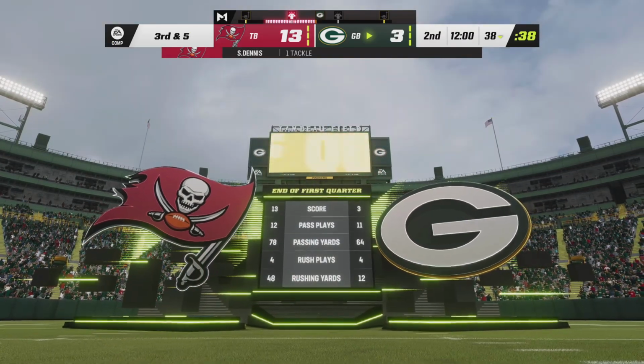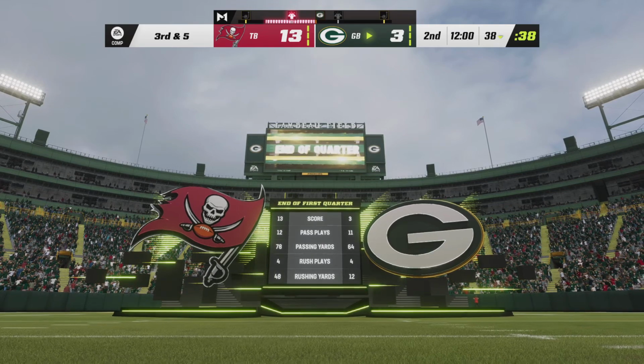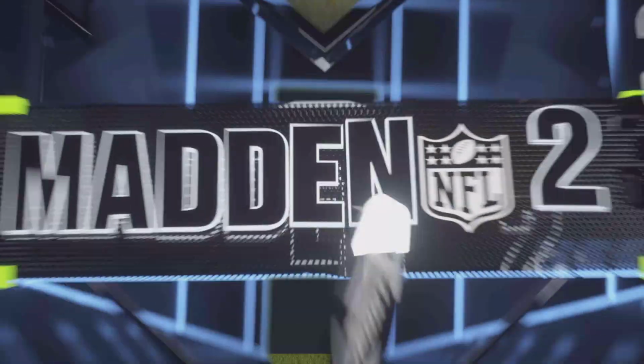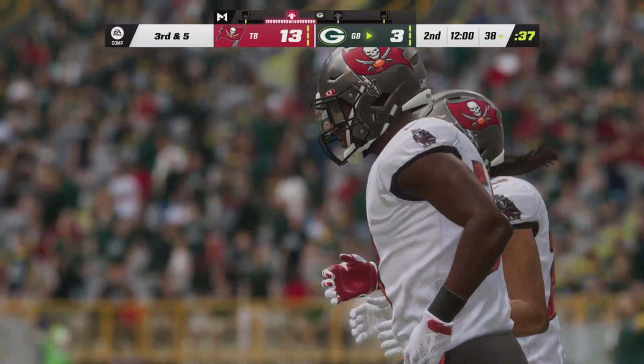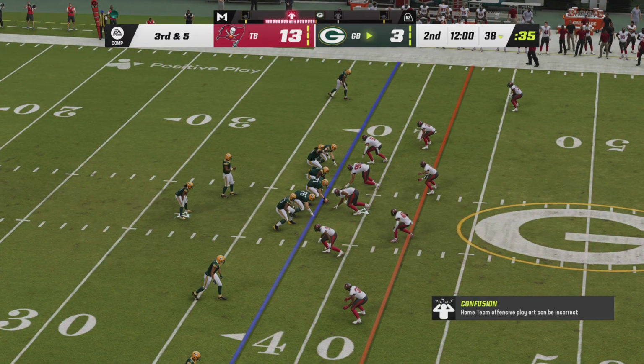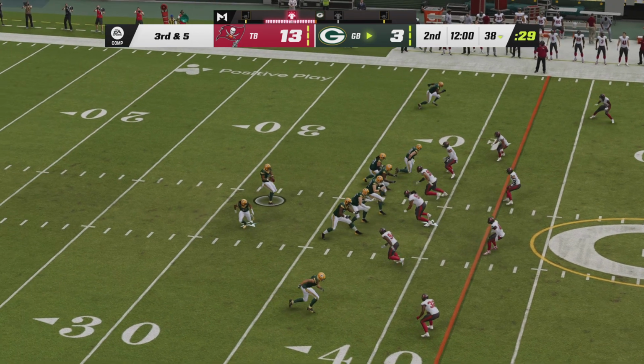We are in for a good one as we're through one on EA Sports. Back for the 2nd quarter in Green Bay. It's the Packers in possession of the football. The Packers on 3rd down. They've been okay, 2 for 3 thus far. This will be 3rd and 5.